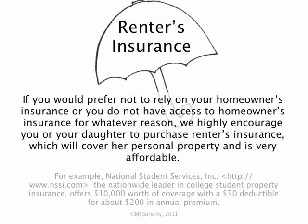If you or your daughter purchases a renter's policy, we recommend that you confirm that the following perils are covered: theft, fire, flood, and wind. In addition, some of the most common causes of loss to a laptop include drops and damage from liquids being spilled into the laptop. So it's important to verify whether or not those types of claims would be covered.